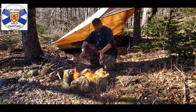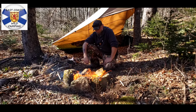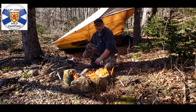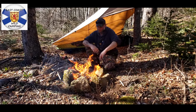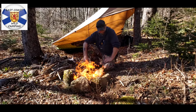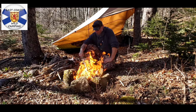Okay, the fire's going after a few attempts at fire steel. I'm out of practice a little bit, so anyways, I used fire steel the whole time. You've seen it all. You've seen it unfold before your eyes. So get that going. I had to clean up around the fire pit just a little bit more. I didn't clean up enough apparently. There's fire going here, so I can get some supper going.